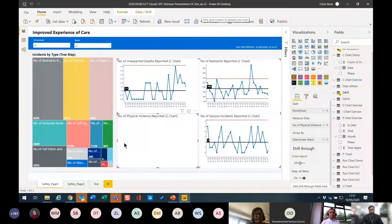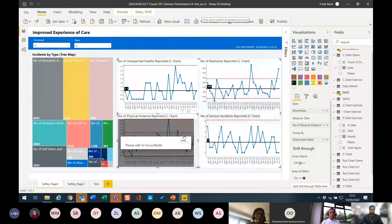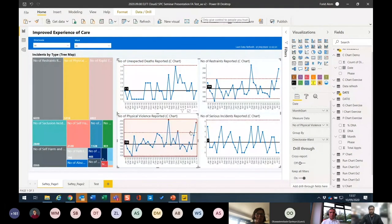Now if I go back, when this data refreshes every month, you can see here I've got 4 charts, but I know immediately I need to focus my attention here. And then if I look at it, I see there's a data point here. So there's a 3 sigma violation here. So you may investigate and add an annotation here.